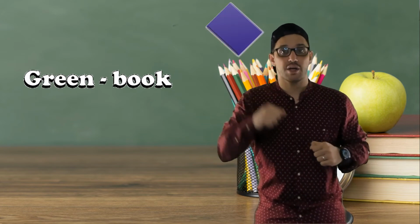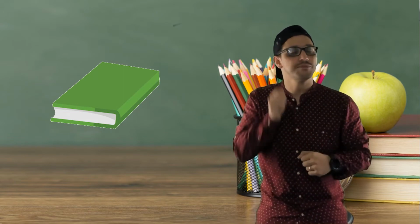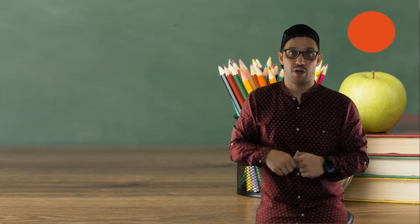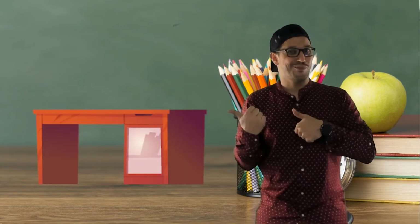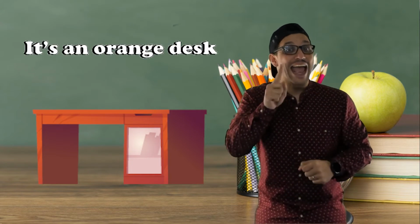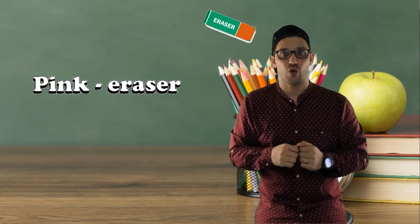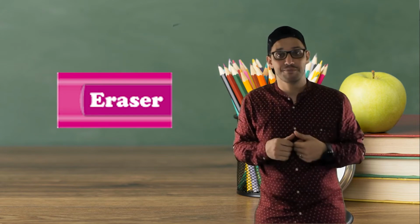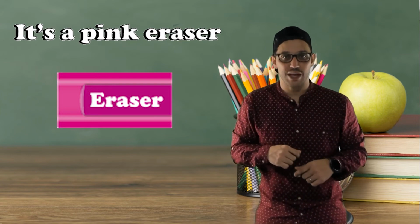Green book. What's this? Try it. Right. It's a green book. Orange desk. What's this? You got it. Right. It's an orange desk. Pink eraser. What's this? Try it. Right. It's a pink eraser.